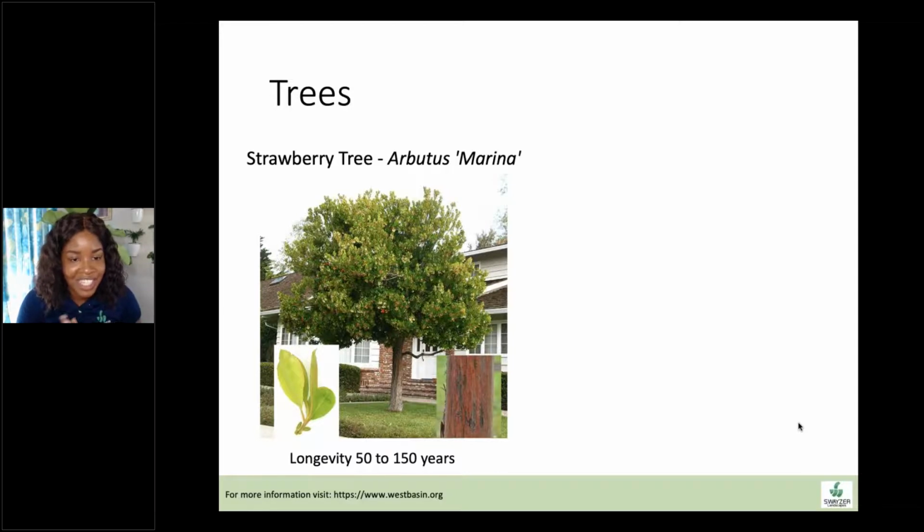There need to be trees in the landscape. And one of the trees that is often planted in this landscape is the strawberry tree. It is a medium-sized tree and it has a very long longevity, so 50 to 150 years. And so, yes, planting a small one is making a commitment for a long time. But another thing about these gardens, especially if you want to start one or if you're maintaining one currently, you may notice that there are some trees in the landscape that are not California natives or even super low water use. And that's because trees do have a long longevity. So just because you have an ocean-friendly garden doesn't mean that you're necessarily going to take out all the trees that were existing there.